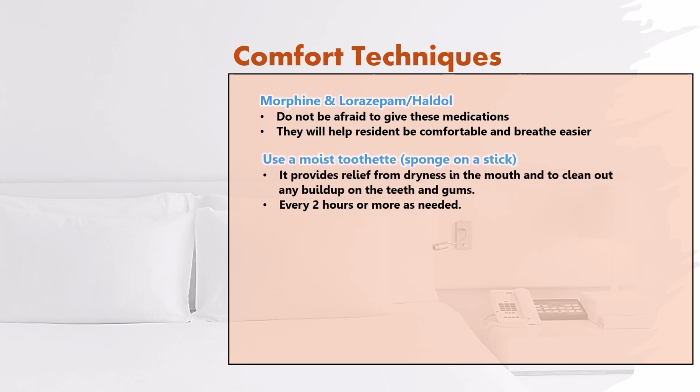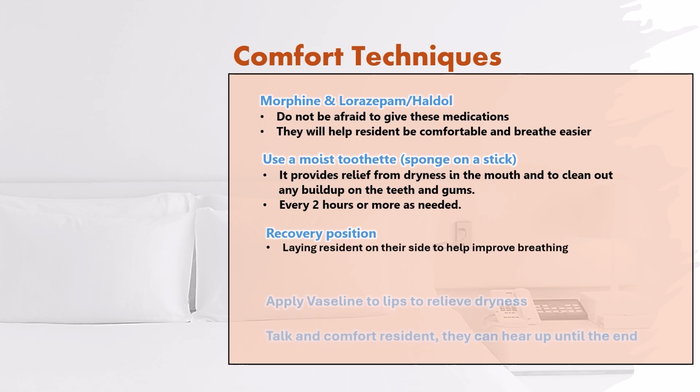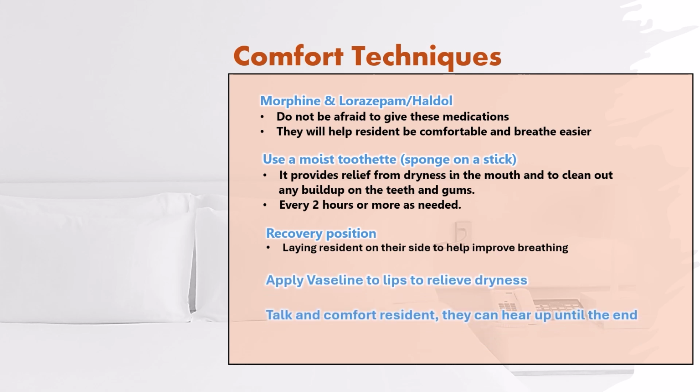Remember to use a moist toothette, which looks like a sponge on a stick. It provides relief from dryness in the mouth, and it cleans out any buildup on the teeth and gums. Use this every 2 hours or more as needed. Make sure we are putting the resident in the recovery position. Apply Vaseline to the lips to relieve dryness. Talk and comfort the resident. They can hear up until the end of life.